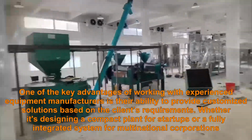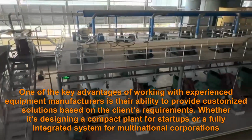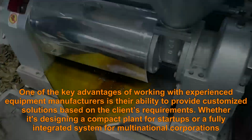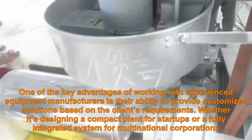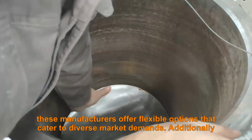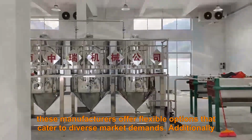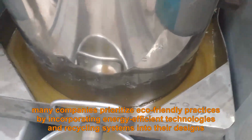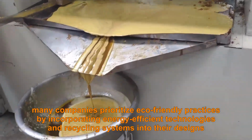One of the key advantages of working with experienced equipment manufacturers is their ability to provide customized solutions based on the client's requirements. Whether it's designing a compact plant for startups or a fully integrated system for multinational corporations, these manufacturers offer flexible options that cater to diverse market demands. Additionally, many companies prioritize eco-friendly practices by incorporating energy-efficient technologies and recycling systems into their designs.